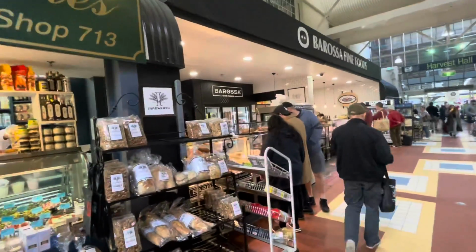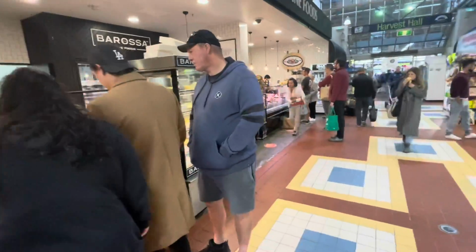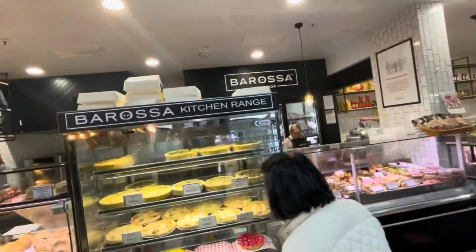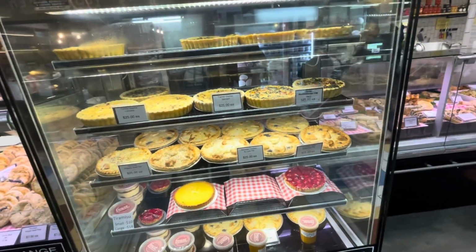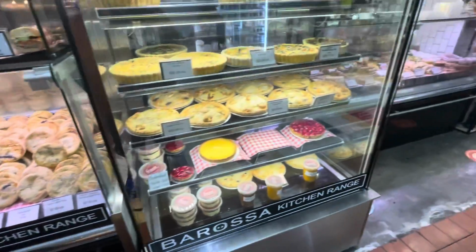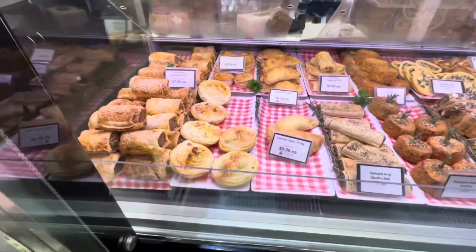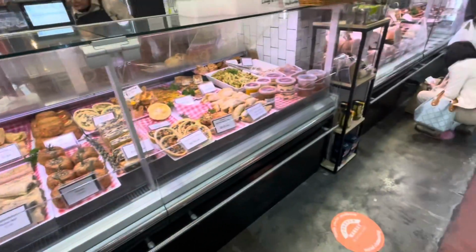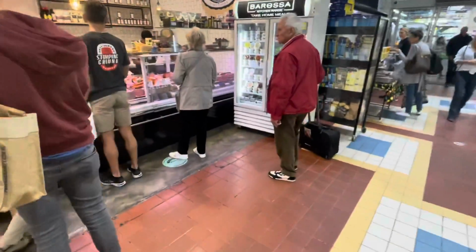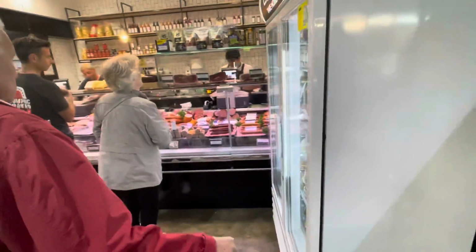I remember when I came here a year ago, I got very excited by the selection that was available, and I'm getting excited again. So I've just bought a few things from this store, and they've got an amazing range. So they've got pies, which is a very Australian, New Zealand thing. I managed to get myself a pork pie. Give that a go. And then, having got the pies and queued up here, I got tempted by all the terrines and sausages and hams that they had.